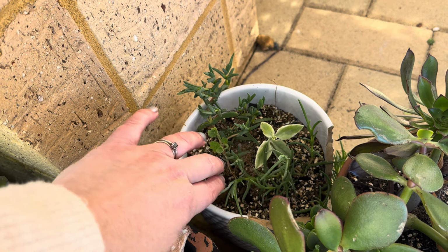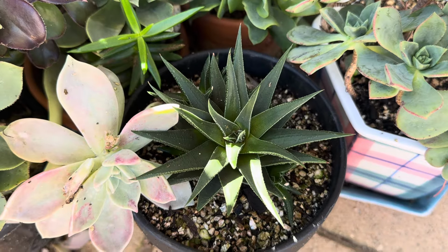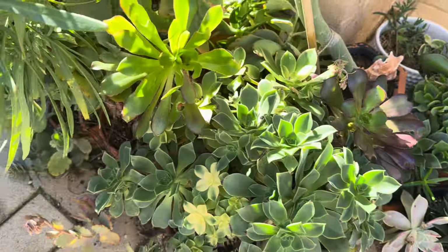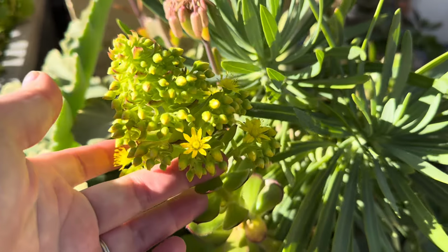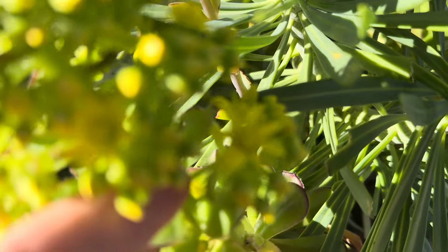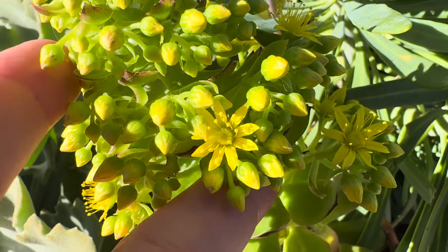There is a snail on Julian's little guy here. Not sure if this is an aloe or an agave. She got it as a gift. And then here, my succulent tree is finally a little bit happier. Kalanchoe is doing great as always. And then check out this flower. I'm gonna focus. There we go.